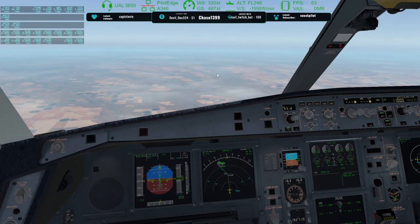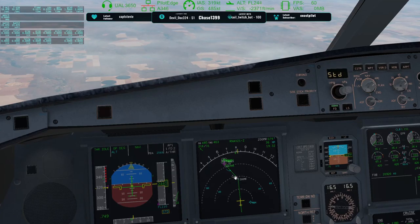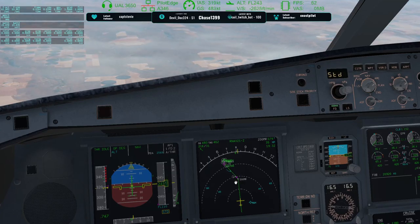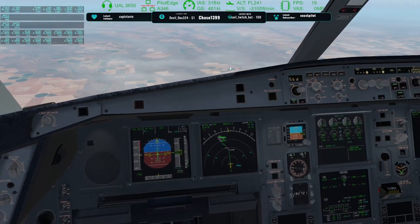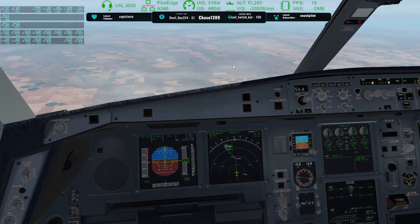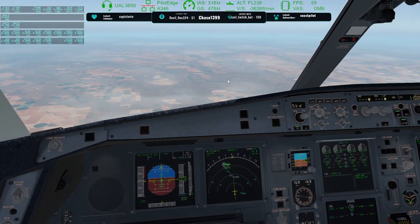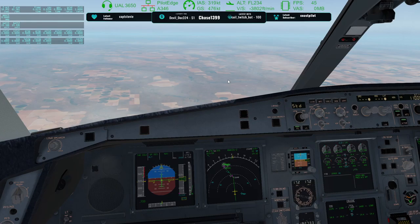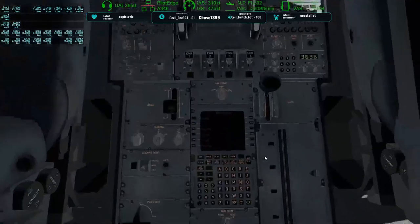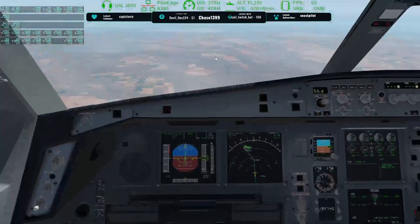Bring in a little bit of air brake so we get caught up. I just want this little swirly thing to be before Zoomer. And we'll send our TCAS to below.